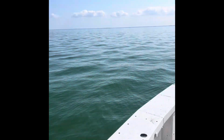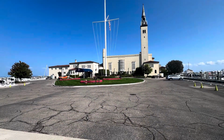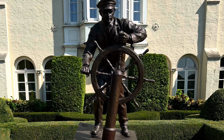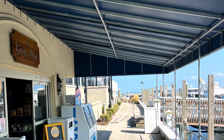So right here is the Grosse Pointe Yacht Club, the end of the docks. There's a seawall right here. This is a picture of the club right here, and then there's another couple pictures coming up. But Grosse Pointe Yacht Club was absolutely amazing. It was just one of the nicest clubs I've ever seen. We were very impressed.